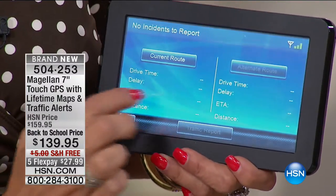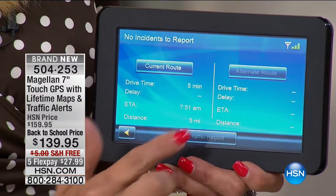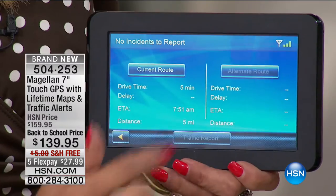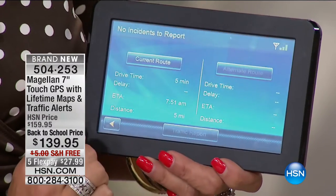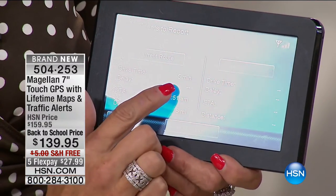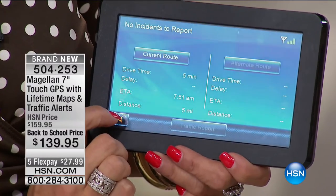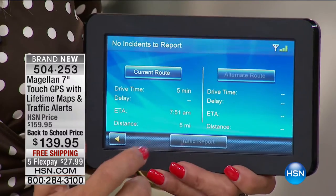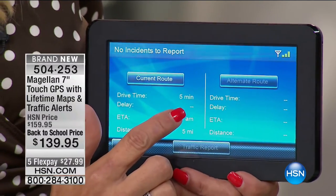Here's the little traffic icon. And then it gives you the workaround. So now you're not wasting time sitting in traffic. Boy, I like that. What a nice tool that is. I mean, to know, gives you the detail. To know what's happening ahead. Right. Especially when you have to get to an appointment, or there's a job interview, or you need to get someone to the airport by a certain time. And it's 5 minutes or it's 20 minutes.